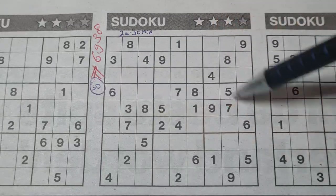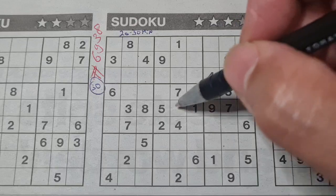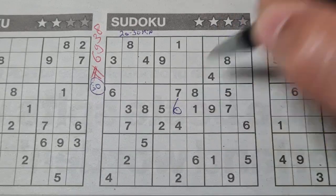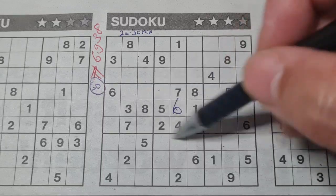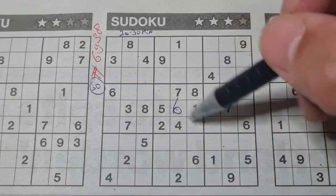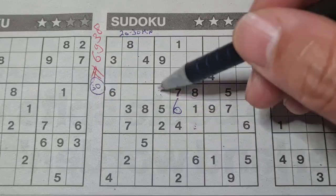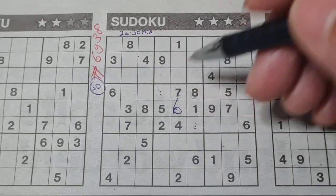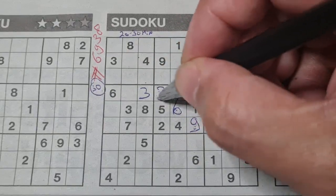We have a 6 in this row, 6 in that row. So in the middle row, the only place left for 6 should be there. Two missing numbers now in this big square. For numbers, the 1, the 2, 3 is missing. The 4, the 5, the 6, the 7, 8, 9 is missing. 3 and 9. We have a 9 in this column, no 9 there. 9 should be here. And the 3, oh, 3 should be there.